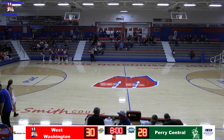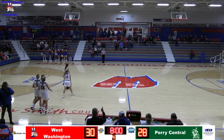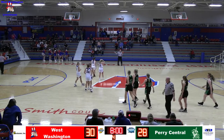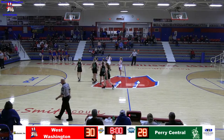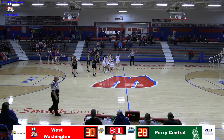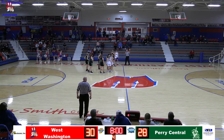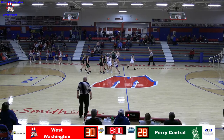Yeah, a lot of adjustments probably at the end of the first quarter and at the end of the half for the Lady Commodores, and have clawed their way back into this, like you said. So it will be the Lady Senators ball coming out of the end of quarter. So now Meredith to take it out. Lady Commodores up with the pressure here.